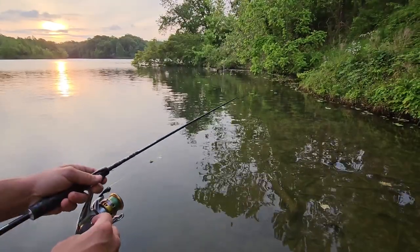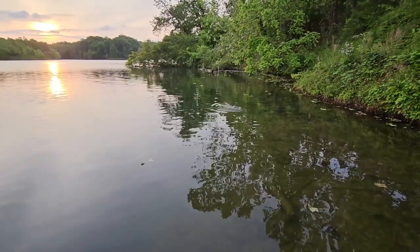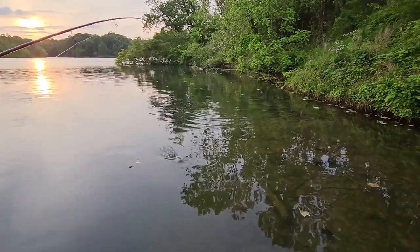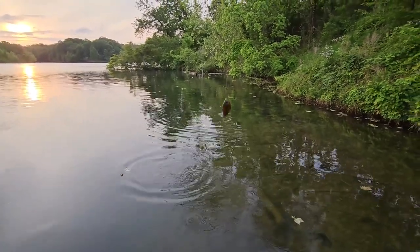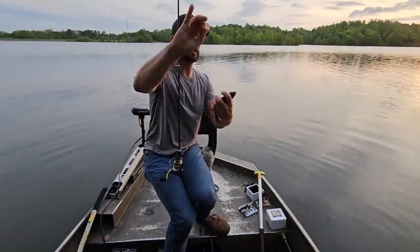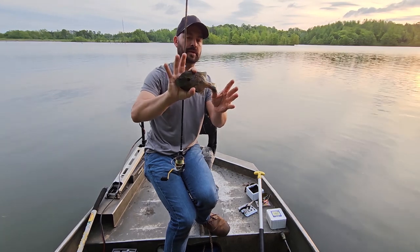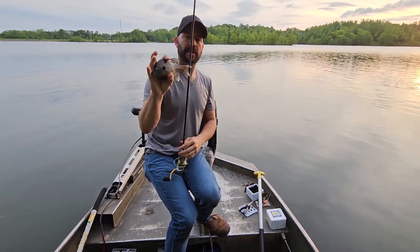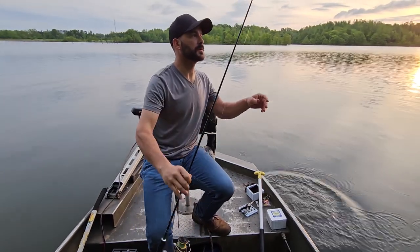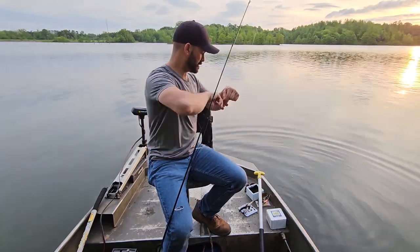There he goes, he got it. He got that one. It's a pretty good bluegill here. Yeah, it is. They have them in here a lot bigger than that, but he'll do. Catch another one.